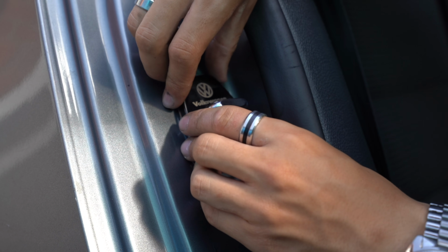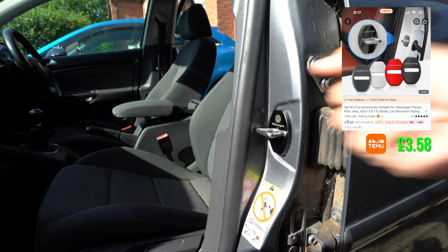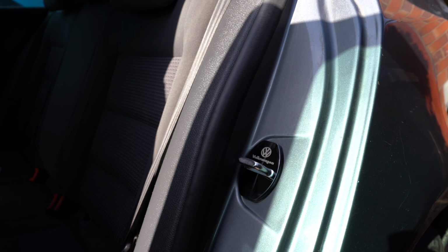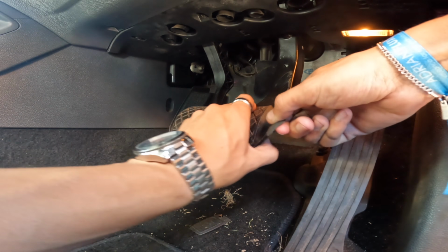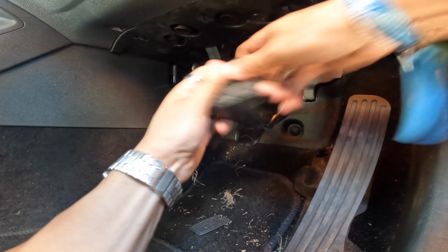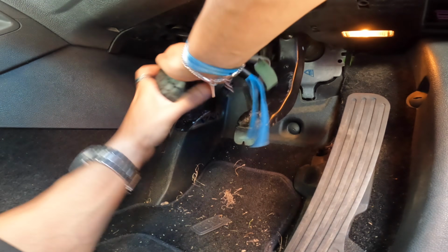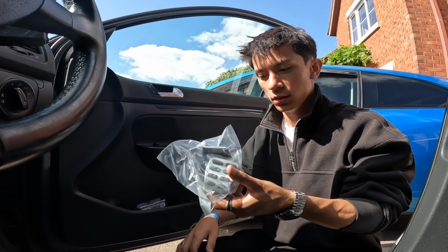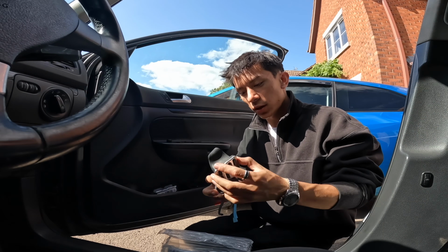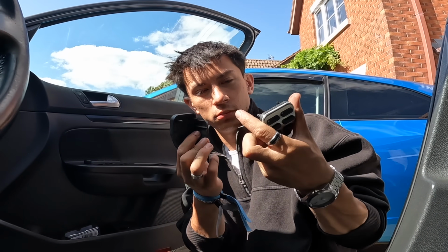The next TEMU accessory was these Volkswagen door lock covers. At least now I can never forget I drive a Volkswagen because they're on all 4 of the door locks. Look at that, job done. Very sweet. We were also replacing these old rubber pedals on the Volkswagen Golf for some brand new ones from TEMU. So we're taking off the stock pedals for some aftermarket ones. These ones are brushed metal and they look like they mount the same as the stock ones too. Let's get them on.